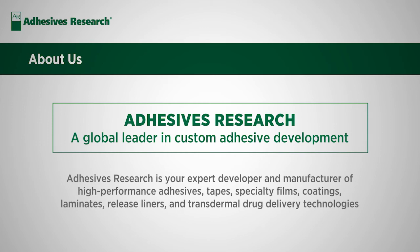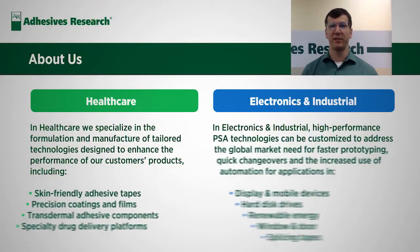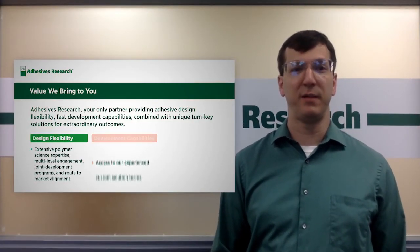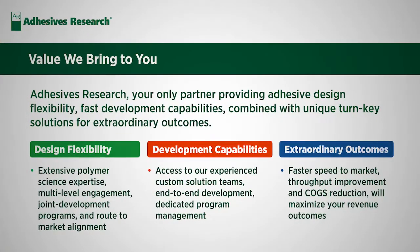Here at Adhesives Research, we believe we are the global leader in custom adhesive development. We're an expert developer and manufacturer with experience in a wide range of products, from adhesives, tapes, specialty films, coatings, release liners, and even transdermal drug delivery technologies. Our portfolio is generally split up into two different industries, the healthcare industry and the electronics industry, but in both, we specialize in the formulation and manufacturing of tailored technologies, where we work with the customer to understand their needs and design a product that enhances their performance. We bring design flexibility, development capabilities, and extraordinary outcomes to all of our design partners.